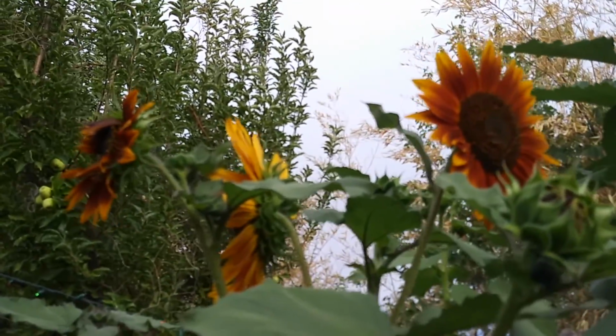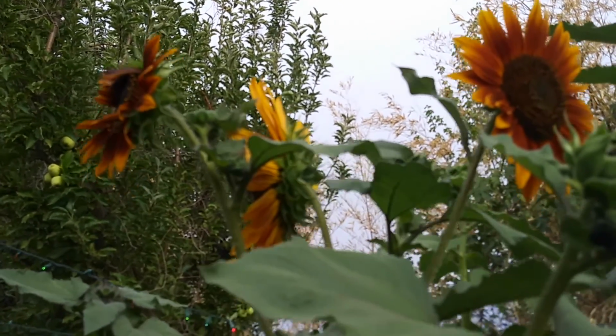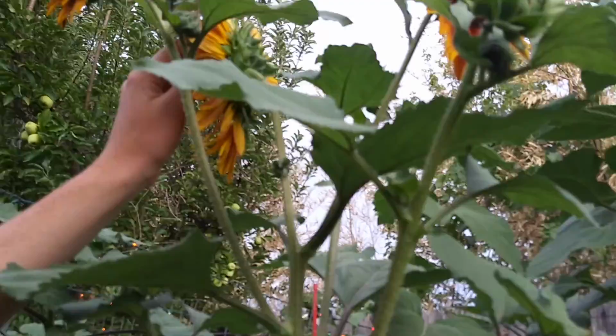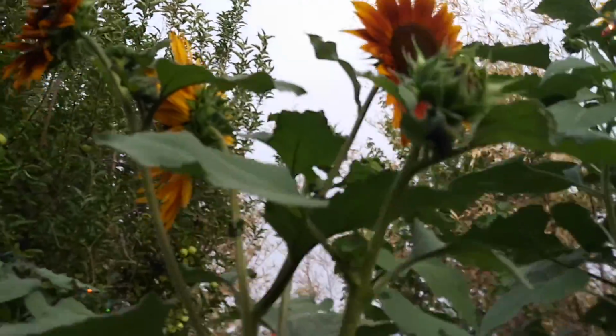The sun is starting to set. These are absolutely gorgeous. Plus, I just love the texture of the middle. Oh, your dad knows we're out here filming and he keeps sending me texts.